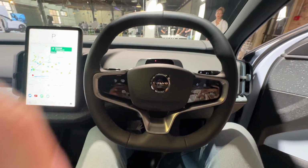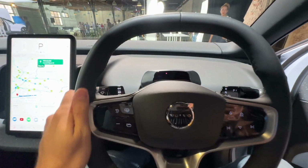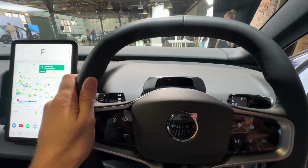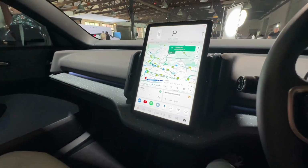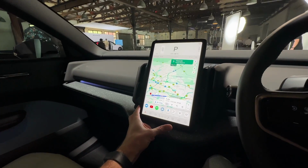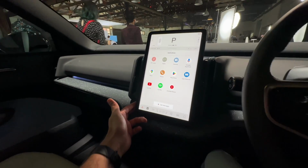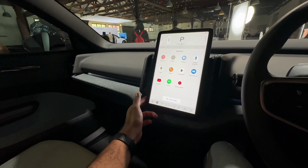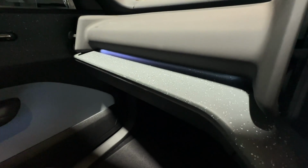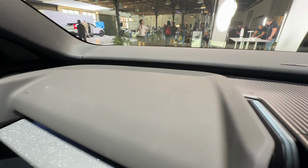The leather steering wheel feels great. I'm not a big fan of these touch sensitive buttons. As you guys would know if you watch my videos, there's no speedometer, but there is a huge, massive infotainment tablet in the center here. And it controls almost everything in the car. Everything gets managed through this big screen. And it also shows your speed because there's no speedometer. And as I said, the build quality is amazing and the recycled materials used feel very high quality.